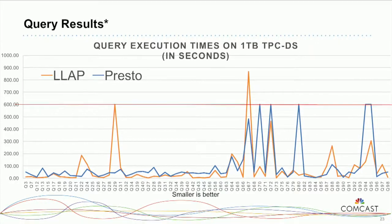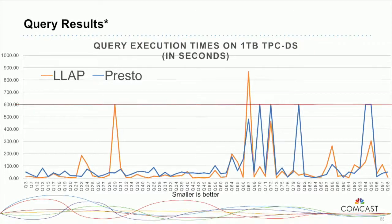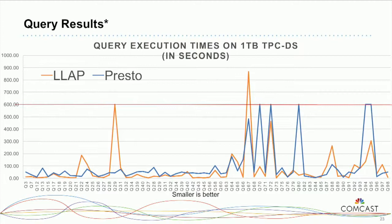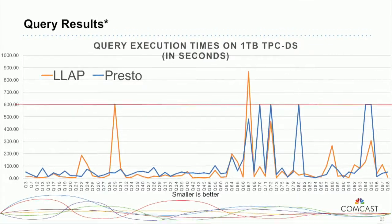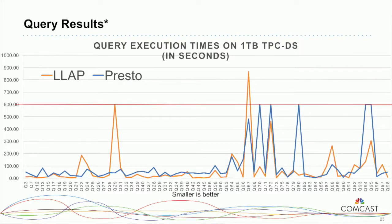Now, the thing that's harder to see on this graph is that most of these queries are actually executing well sub 100 seconds, and even, for the most part, sub 50 seconds. We're definitely in the realm of interactive query across both, except for the outliers toward the end. And these queries that we're running for TPC-DS, they're not designed to be interactive. They're designed to stress your system. So these results are a little telling that they both seem to be really, really fast engines, with LLAP having a slight lead.